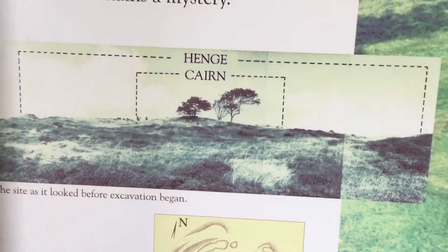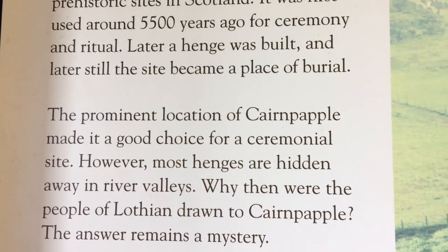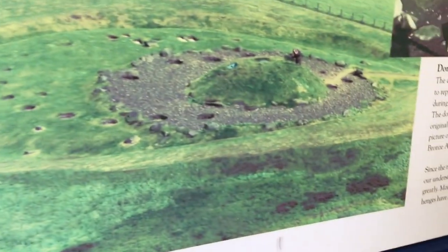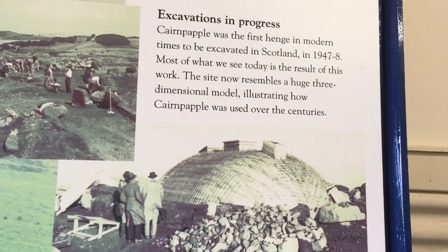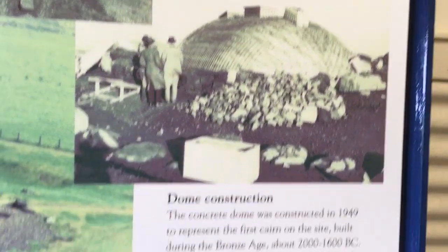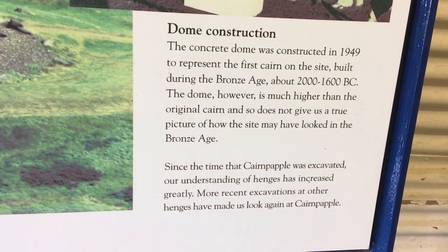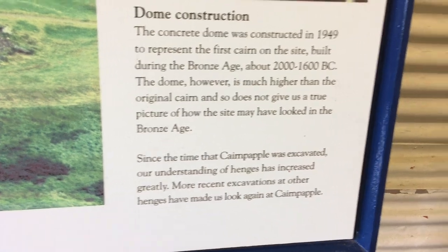That's what the site looked like before it was excavated. So this here is a model of Cairnpapple, which I can't really get without getting the lights in the glass.